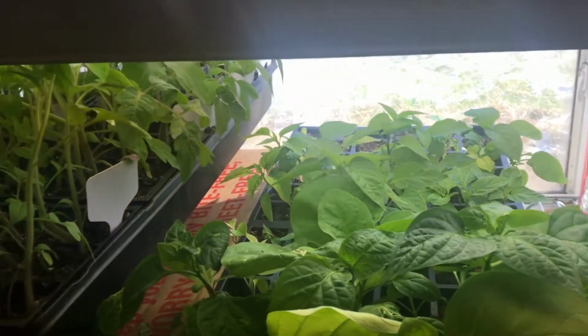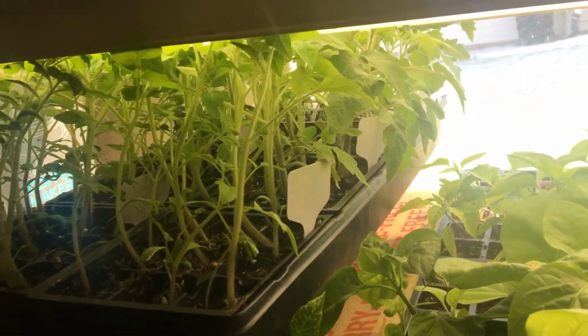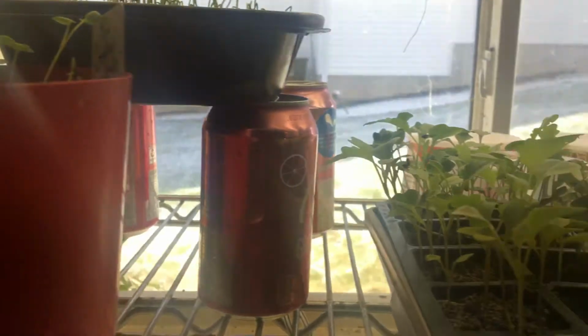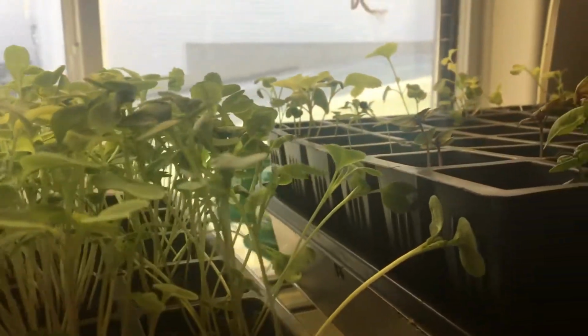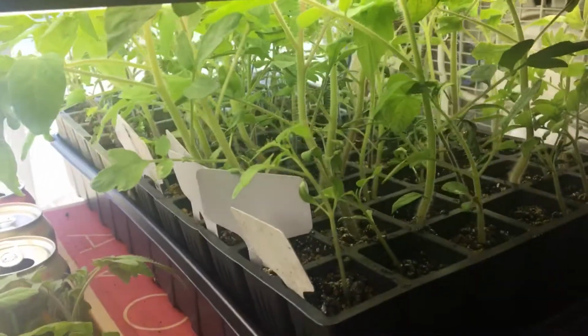I'm doing a seedling update, and interestingly enough, we have snow on the ground today, March 15th, but I'm still looking forward to growing. I have some floating row covers out in the garden that are covered in snow, but the plants underneath are protected. So I'm just going to quickly go through how everything is going and what my next steps are.